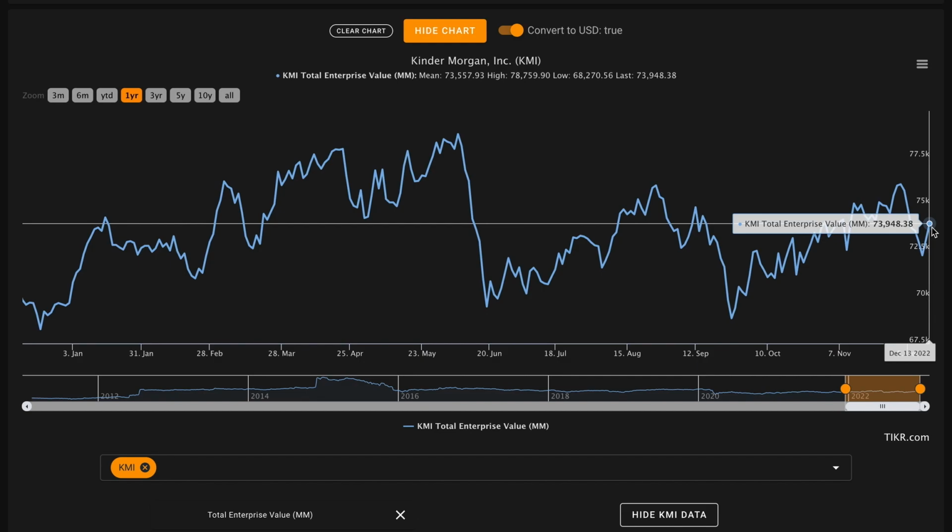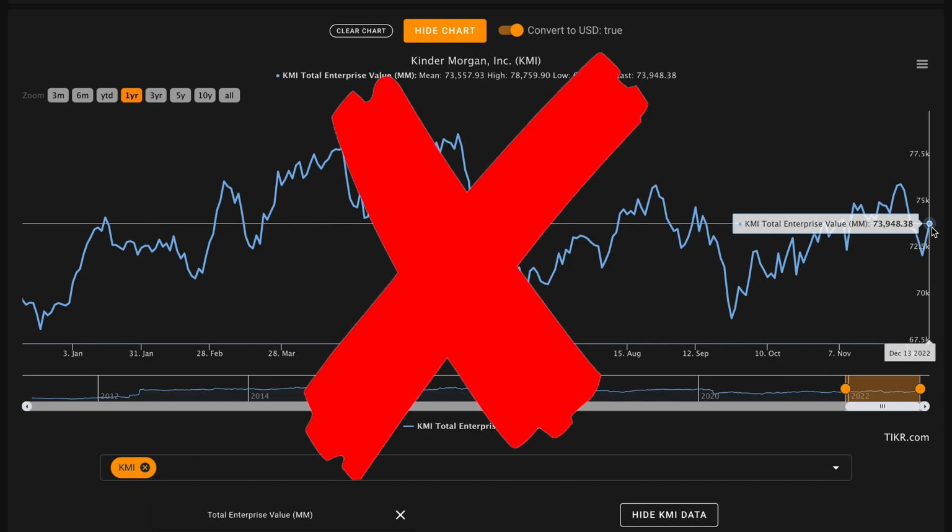So when we divide their $2.3 billion of average free cash flow by their $74 billion total enterprise value, that gives us an average free cash flow to enterprise value yield of about 3.1%. So unfortunately, that's below the yield of the 10-year treasury, and that's also below that 5% risk premium we're ideally looking for. So this is an X on an average basis here for metric number 6.